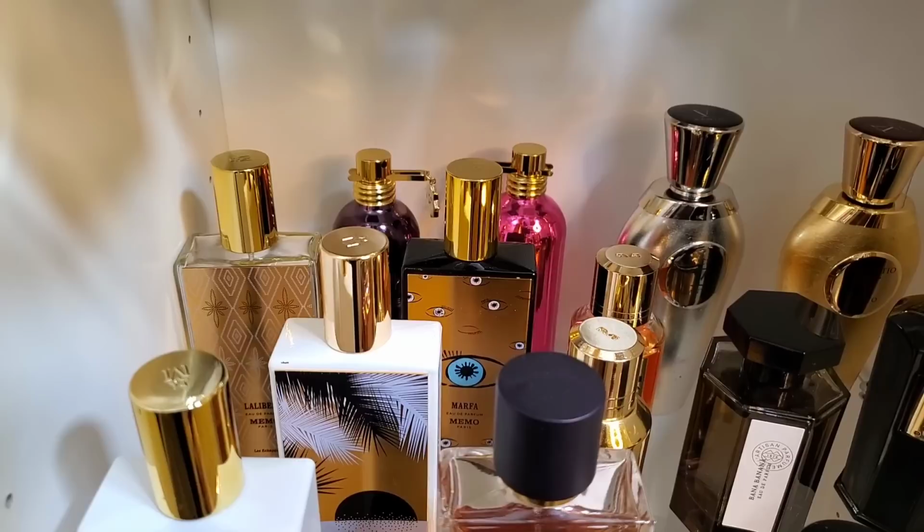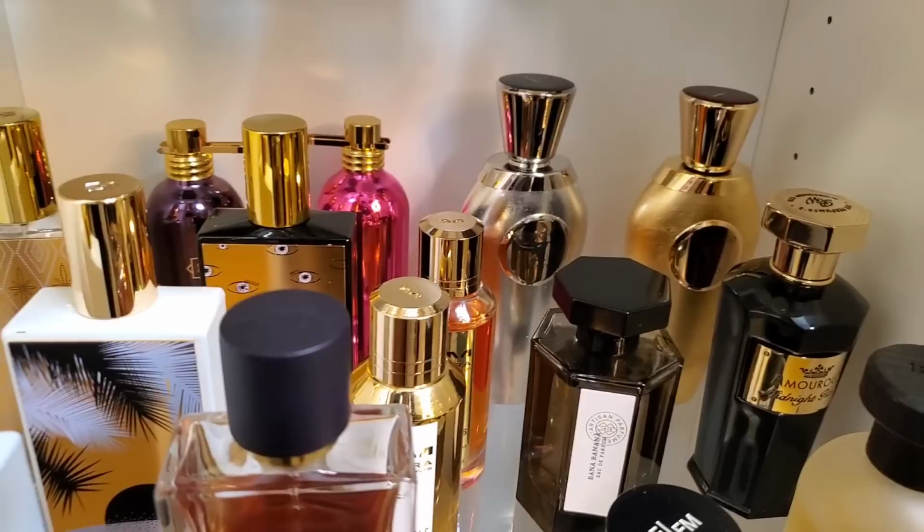So all the way in the back, we have our Montale fragrances. Only two. So there's Dark Purple and there's Roses Musk. Next to that, we have Vicanto. We have... I can't pronounce this.